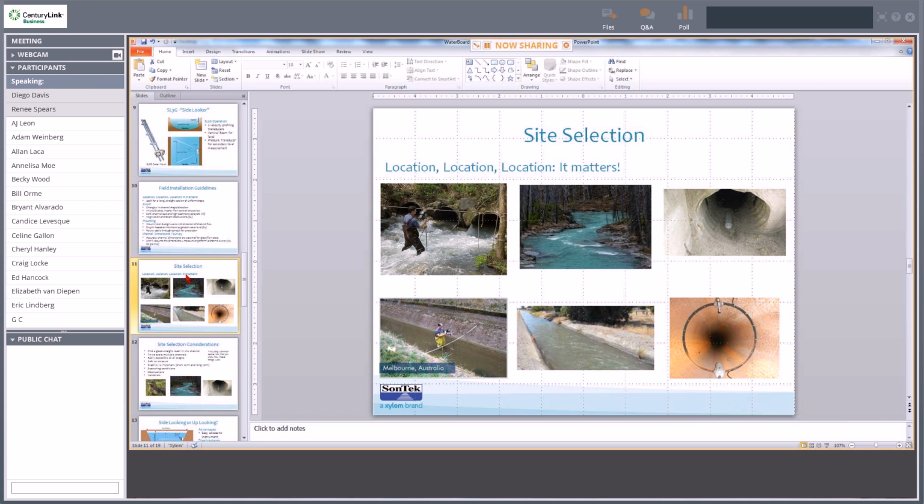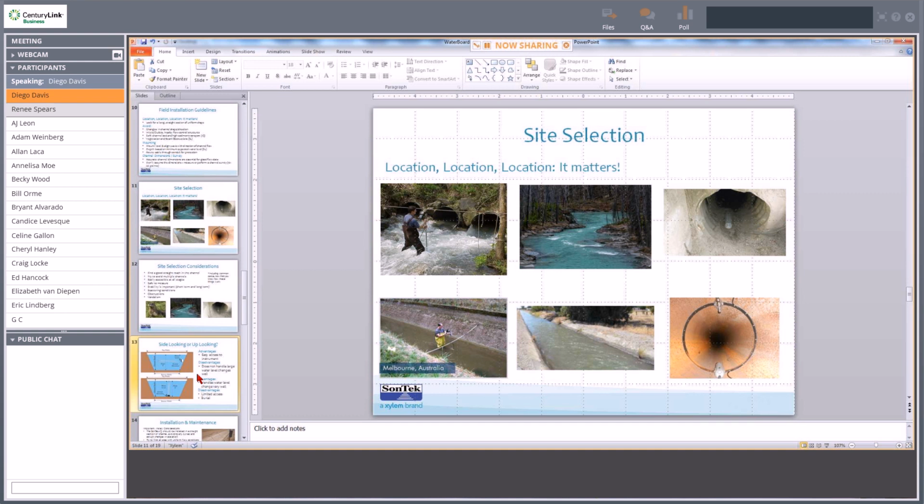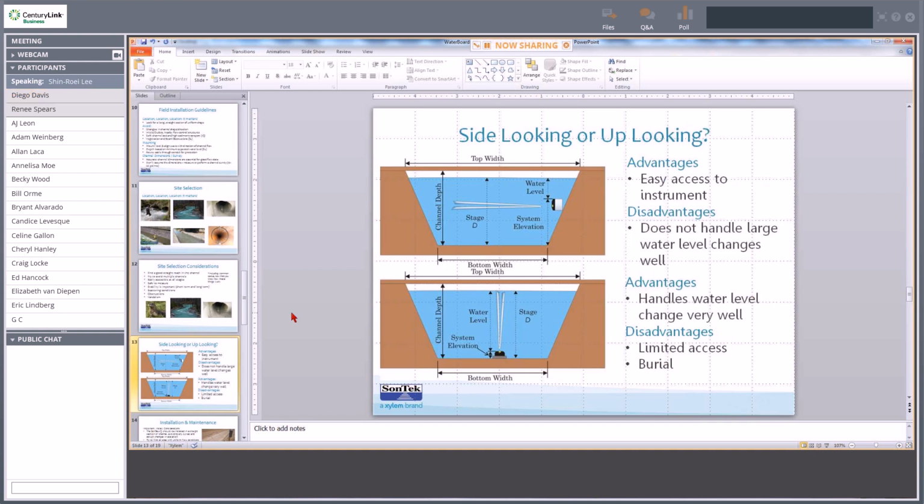Yeah. Thank you. I have a question. You showed on one of the slides about either putting it on the side of the channel or at the bottom of the channel, and each has different advantages and disadvantages. Have you tried putting both on the side and on the bottom, and is there a way to merge the information to get a complete picture of the flow and water level and everything? So that's actually a good idea.